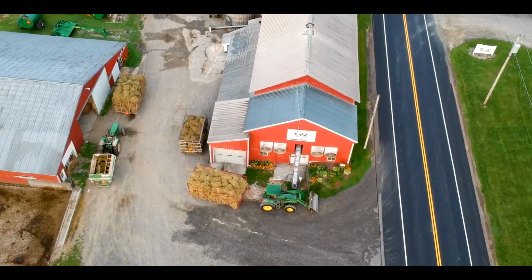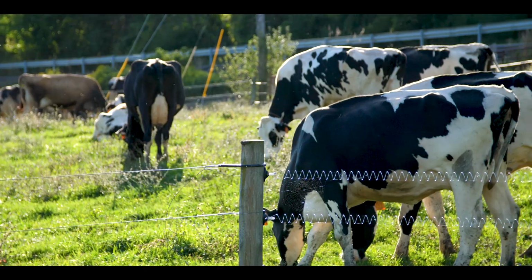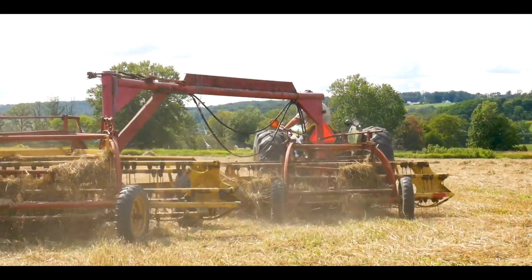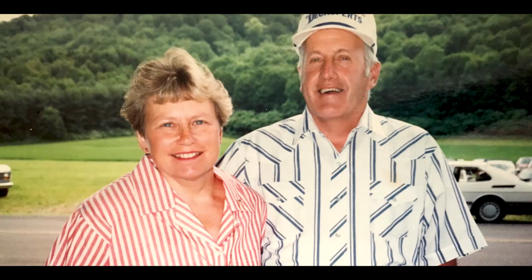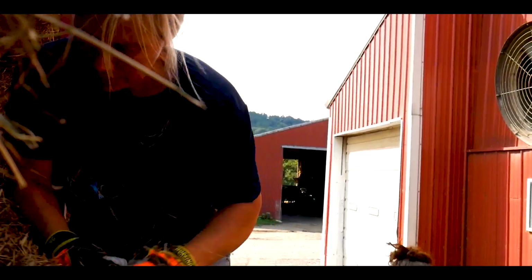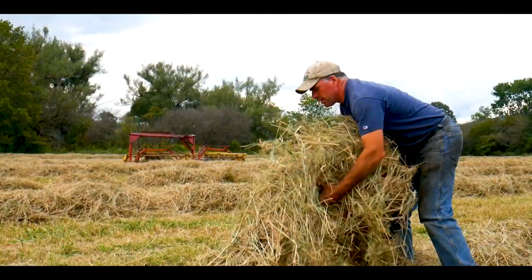Great-Grandpa Otis started this farm with his wife Hazel in the early 1900s, over 100 years ago. They raised 7 children together, one of them being Otis Jr., who ran the farm with his wife Kathy starting in the 1960s. Eventually, their daughter Sue would take over the farm with her husband Ken in 1986.